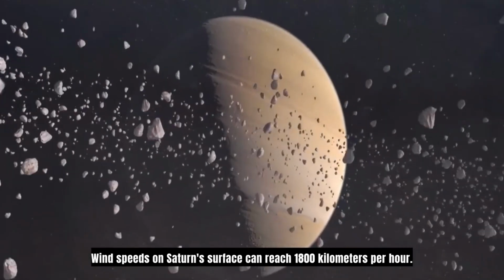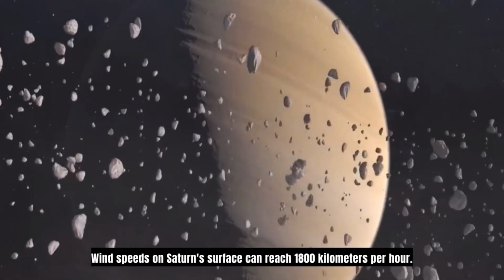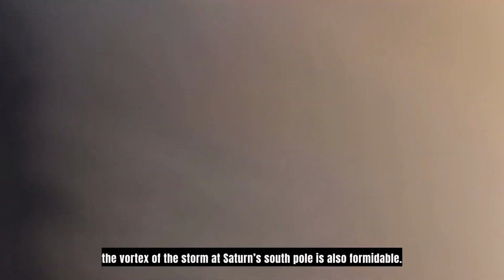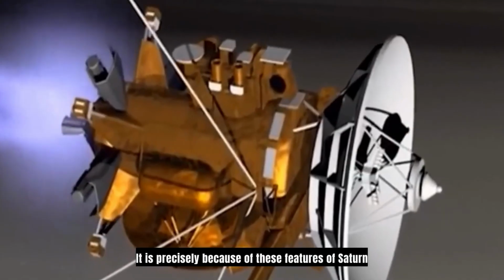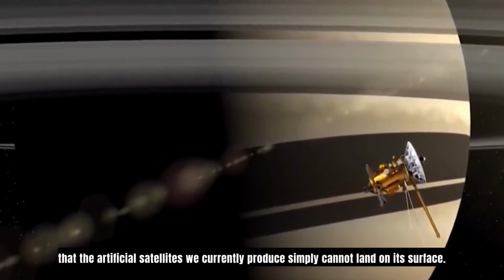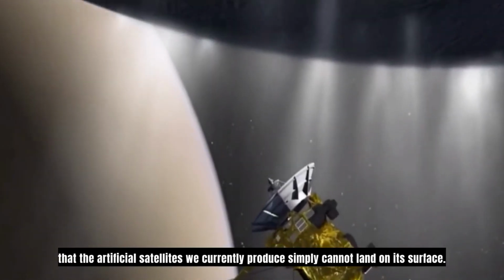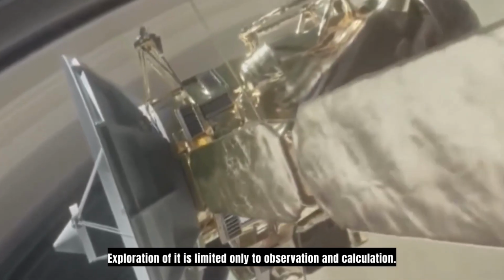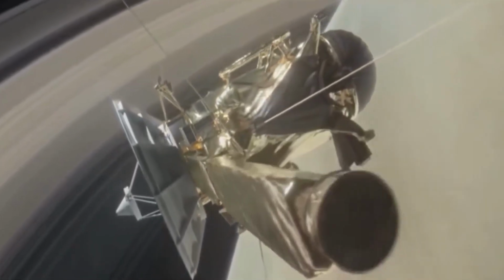Wind speeds on Saturn's surface can reach 1,800 kilometers per hour, although it doesn't have a great red spot like Jupiter. The vortex of the storm at Saturn's south pole is also formidable. It is precisely because of these features of Saturn that the artificial satellites we currently produce simply cannot land on its surface. Exploration of it is limited only to observation and calculation.